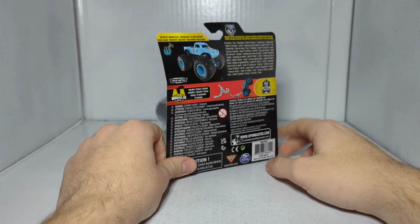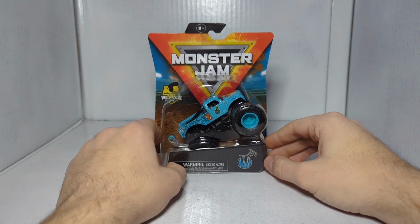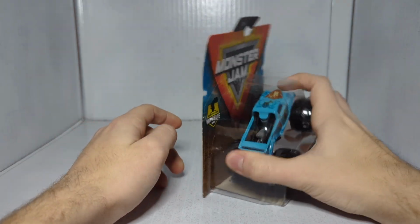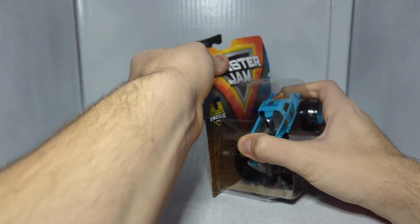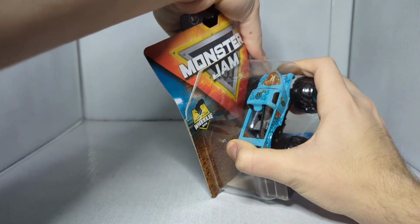Anyway, yes, continuing off of what I just said, the first truck we're looking at today is Legacy Trucks Whiplash. And it's just a standard old Whiplash, but that's pretty cool because I actually don't have a normal Whiplash in my collection yet. So this will be my first one. Yeah, let's get her open.